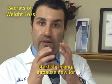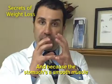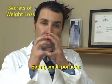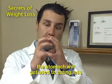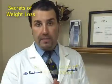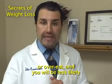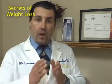Because now for 4 or 5 months you will have been eating less. And because the stomach is a smooth muscle, it can expand and it can contract. By eating smaller portions for 5 months or so, the stomach will get used to eating less. And after you go off the medication, you are less likely to eat more and to overeat, and you will be less likely to gain weight.